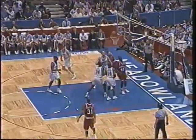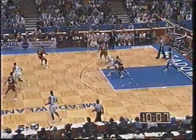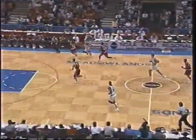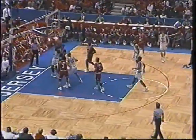McDaniel, Martin, 2 more. They are on their toes. No fear or surrender in the eyes of Arkansas. Phelps. Underneath. Oh, boy. Brian Reese went down hard.